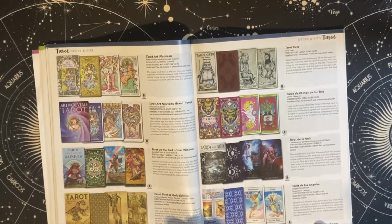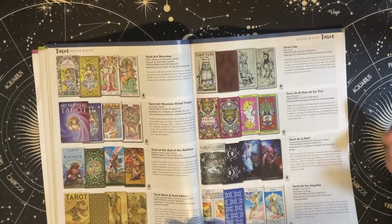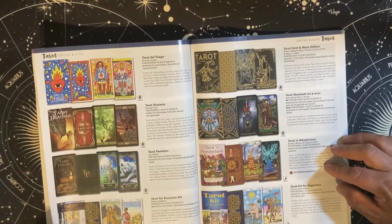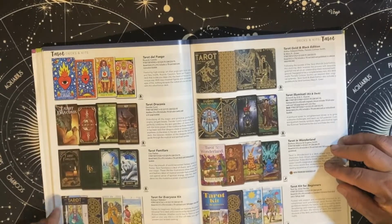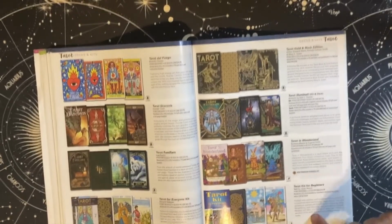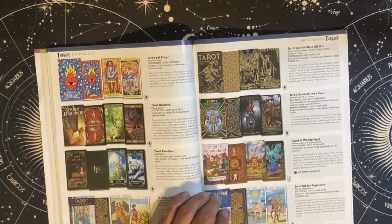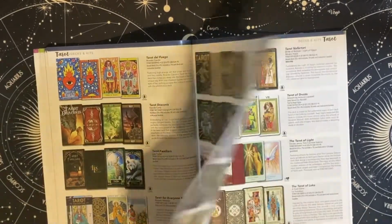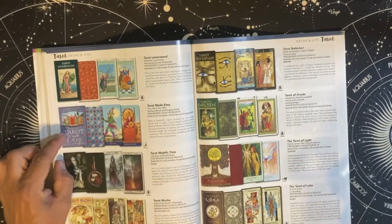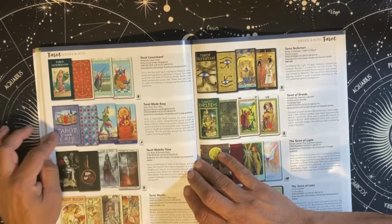And no to those. I want to think I used to have this deck, but I don't think so. I've had some angel decks that I've passed on because I'm not a huge angel fan. Nope, nothing on this page. I do have the Tarot Illuminati. And I did have the Tarot Kit for Beginners with the Universal Tarot. Maybe this is the one I was talking about. We're talking about the Classic Tarot, which I think might be a good beginner book.